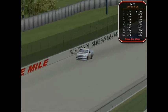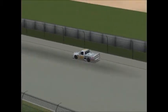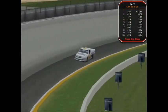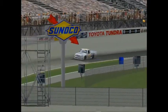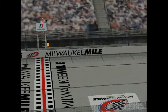Jay Barker is trying to move up, but he's too far behind. Down the backstretch for the final time. Whoops, pressed the wrong button. Jarberg leads him into turn 3 and 4. He led us to the green. He has dominated. And off the final turn, Jarberg will get his first win of the season at the Milwaukee Mile.